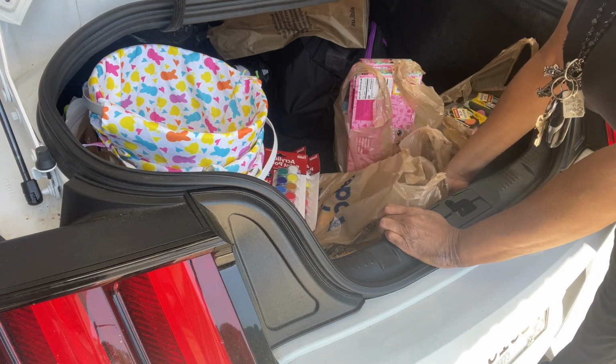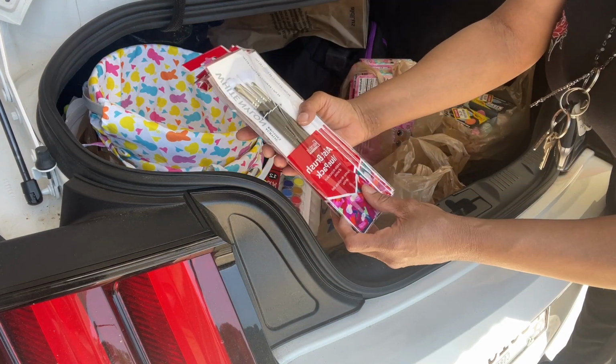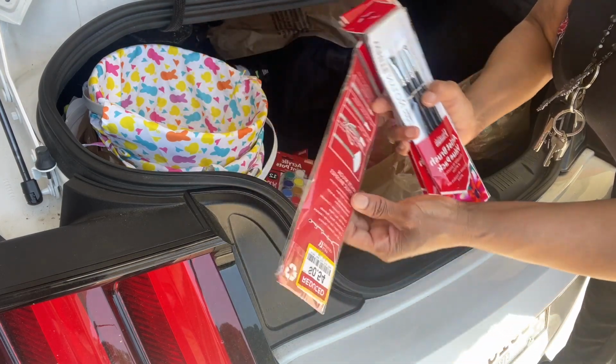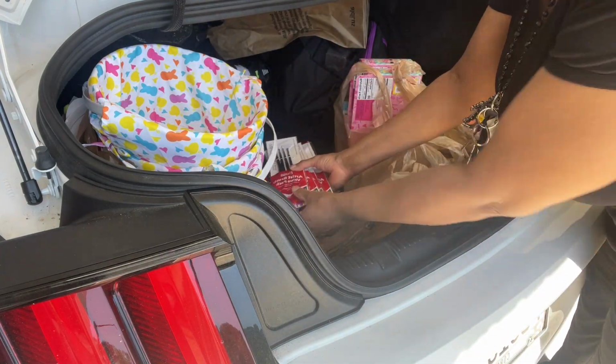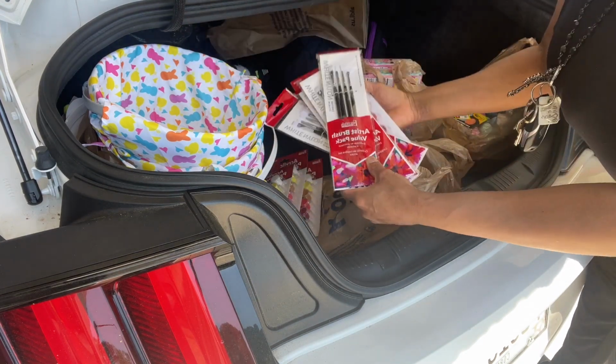Okay, so I got 4 of those. And to go along with them, they have a brush set. And these are 54 cents. So I got 4 of those to go with the paints.